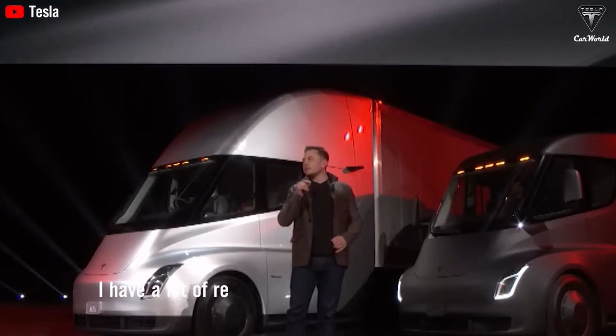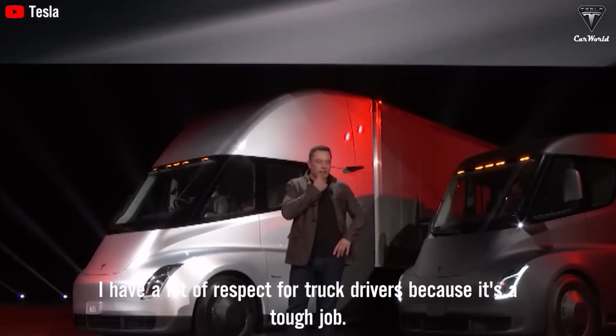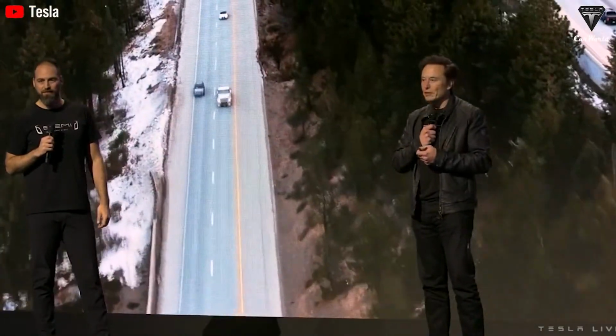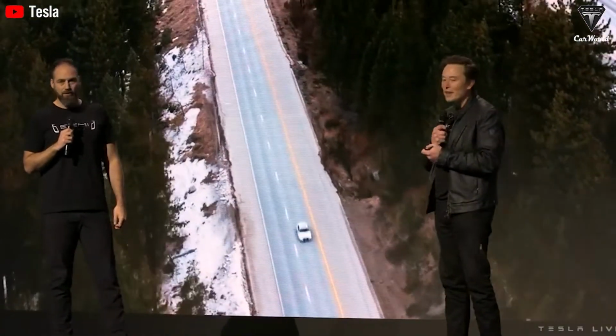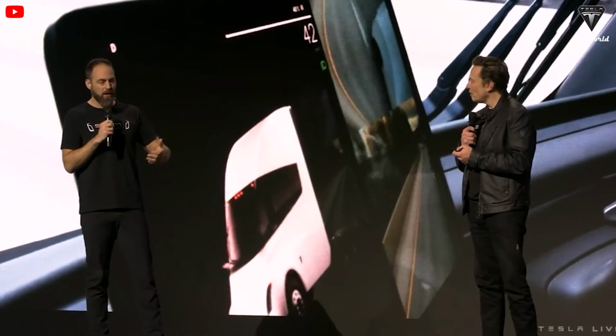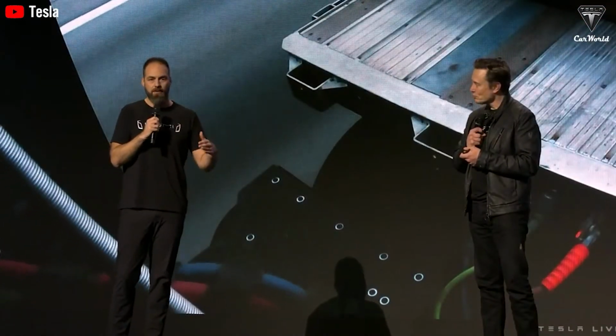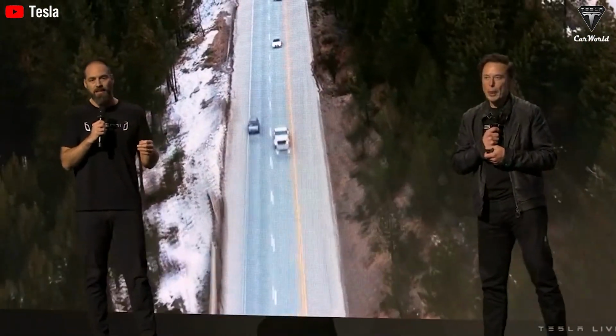I have a lot of respect for truck drivers because it's a tough job. During the recent Q4 earnings call, Elon Musk pointed out that trucking is a tough job, which is why fewer people are willing to pursue it. In fact, the number of drivers leaving the profession exceeds those entering it, creating a serious logistical issue for the future.